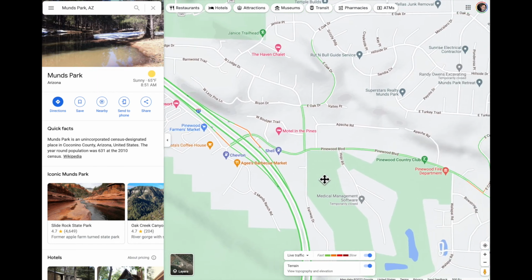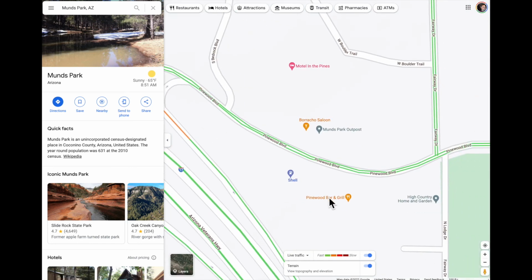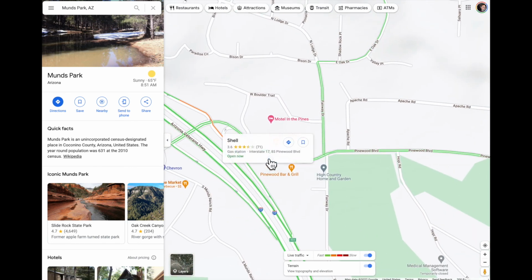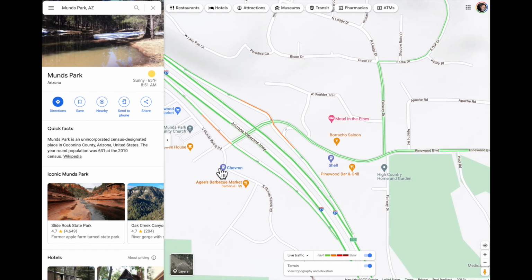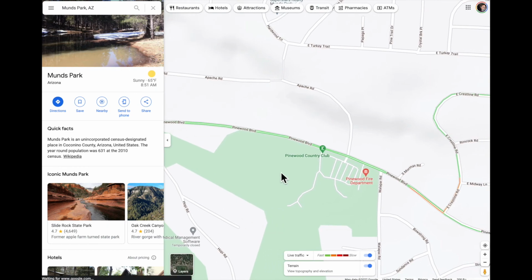So let's kind of move through here on Pinewood Boulevard. There's little places to eat. There's a little barbecue market here. There's a little Pinewood Bar and Grill. There's, of course, the Shell station, which has some groceries if you need some minor things like eggs and milk and ice and soda. They have stuff there, as well as the Chevron. And if you want to play golf, you can stop at the Pinewood Country Club and play golf.